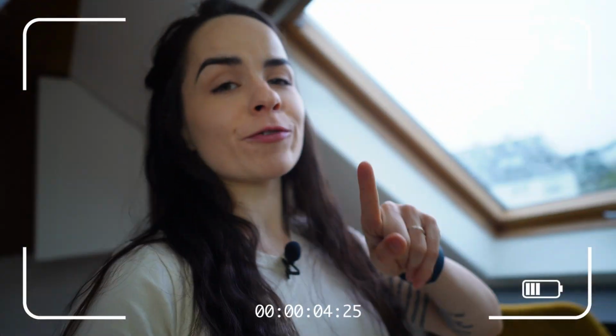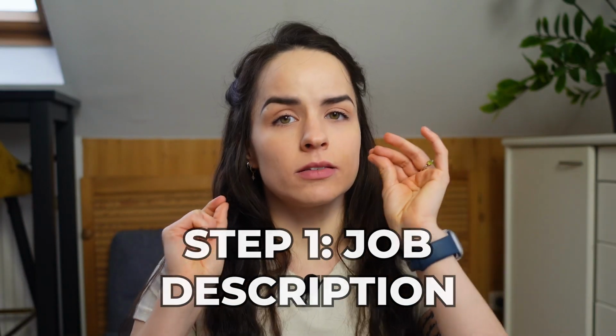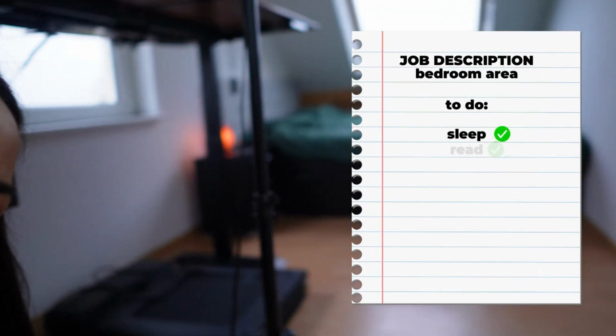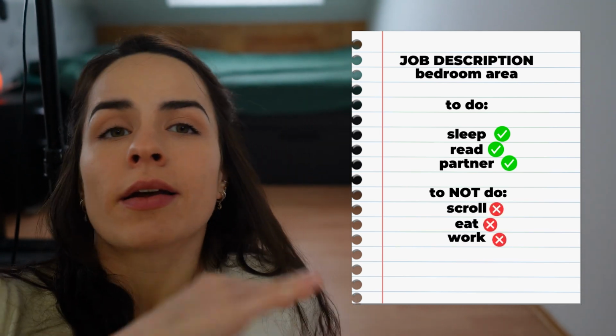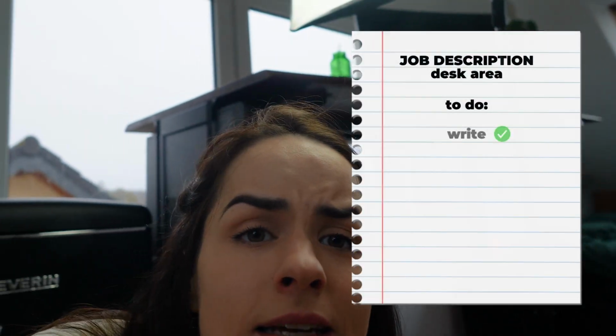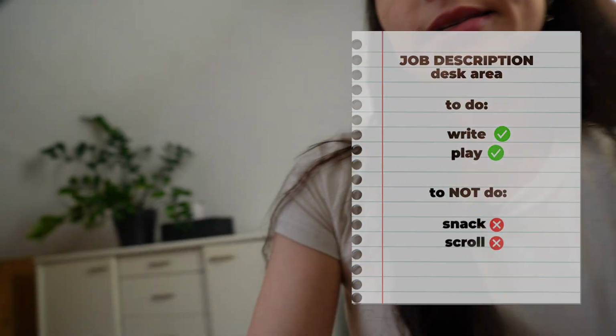Let's make your space work for you and show it who's boss by giving it a job description. Things you want it to do and not to do. For example, bedroom area, you want to sleep, read, do your partner, don't scroll, eat, work, etc. Desk area, write, play video games, not snack, or use social media. That's a very good job description that you want to keep in mind.